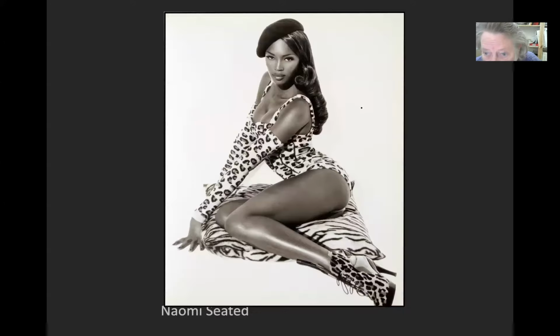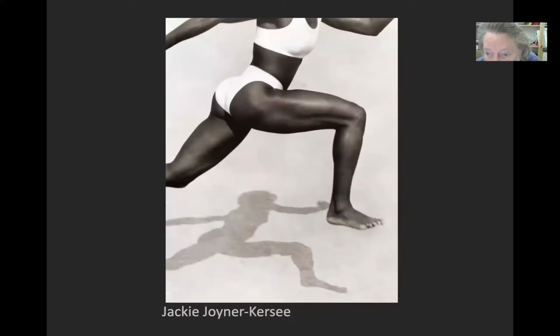And that's Richard Avedon himself in a state of motion on his own. Herb Ritts. Let's go through Herb Ritts. Herb Ritts, this is Naomi seated. Herb Ritts handcrafts his photographs every time.